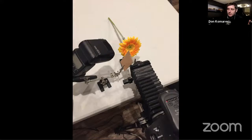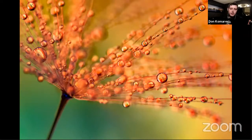And hey, look at that. It's still that bare flash with a piece of cardboard that is acting as a flag. It's casting a shadow on what you can barely see here. You probably can't even see it. There's a dandelion seed that is stuck in a clamp. And that made this image. Kind of fun and abstract and hopefully useful.